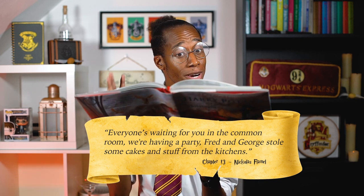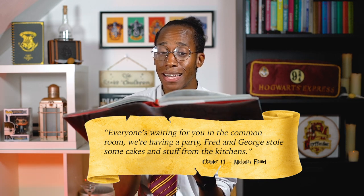Everyone's waiting for you in the common room. We're having a party. Fred and George stole some cakes and stuff from the kitchens. The cakes just keep on coming.